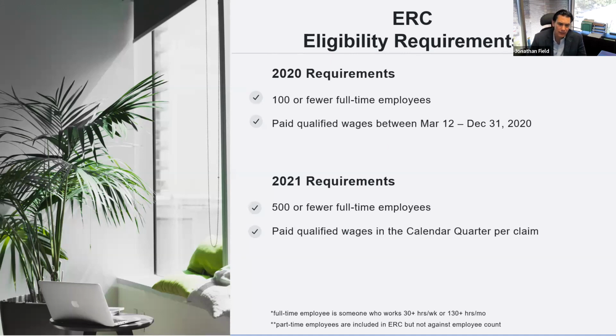So you may be asking, hey, Jonathan, on the previous slide you said there was a company with 702 employees. How were they eligible when they had more than 500? Well, here's why, and there's a note here at the bottom: how you're able to define what a full-time employee is. This is a real good benefit for a business. The IRS, by regulation, defines a full-time employee as someone who works 30 plus hours a week or 130 plus hours a month. That's the difference between part-time and full-time.